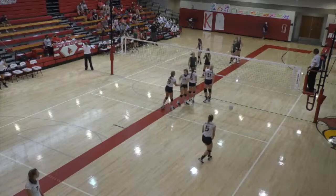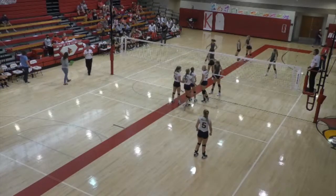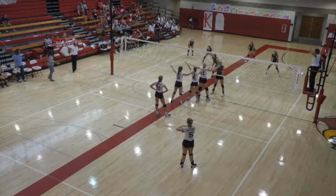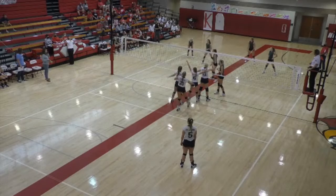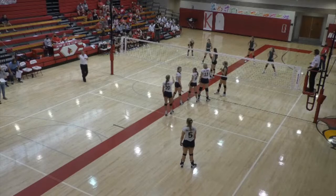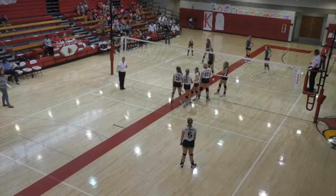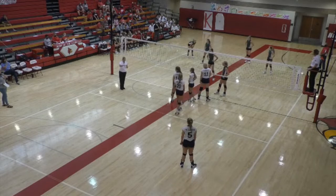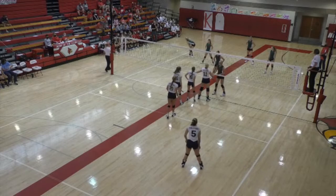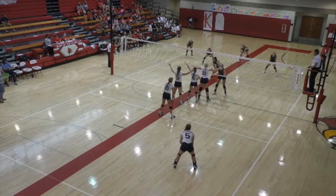Now Storrs goes out. Hoffman comes in. And Babcock will be back to serve for the Panthers. 4-point lead here for the Panthers. Storrs checking something out, as the Panthers want to check their lineup. Now they get it corrected. Good job done by the Panthers as they have a little confusion there. Babcock will be back to serve.